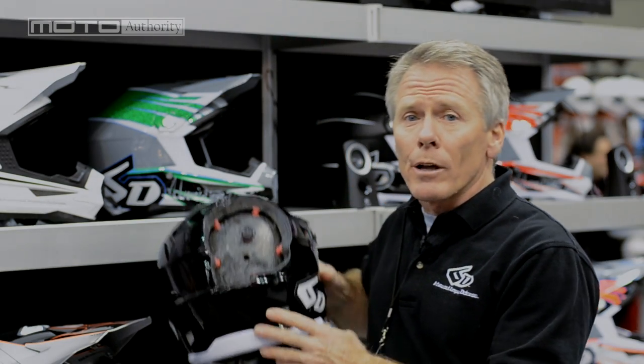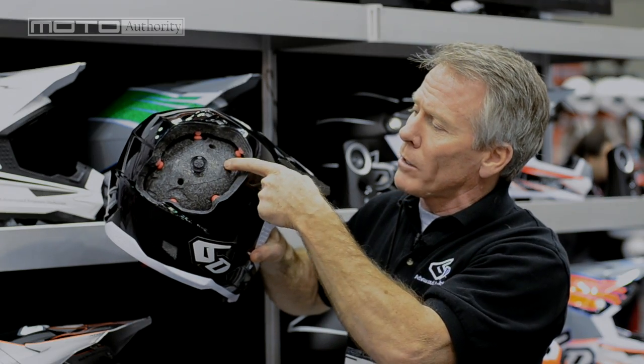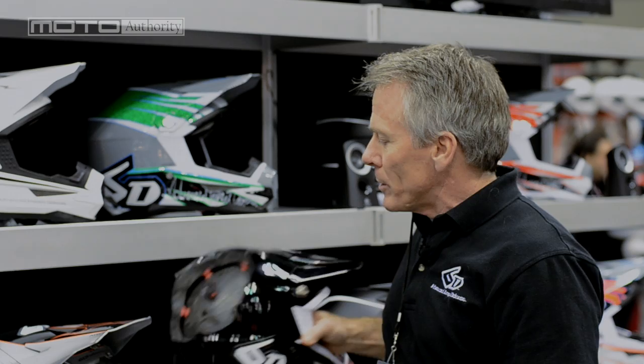that is transferred into the helmet, and you can see in this cutaway that the ODS system is broken up into an outer liner, an inner liner, and these elastomeric damper systems that provide the independent motion inside the helmet.